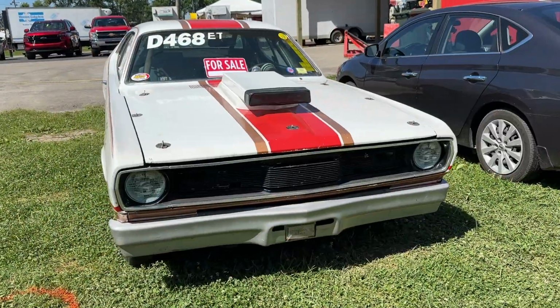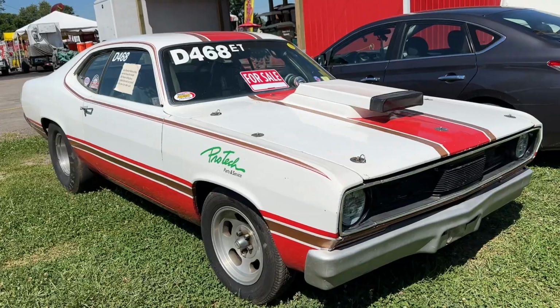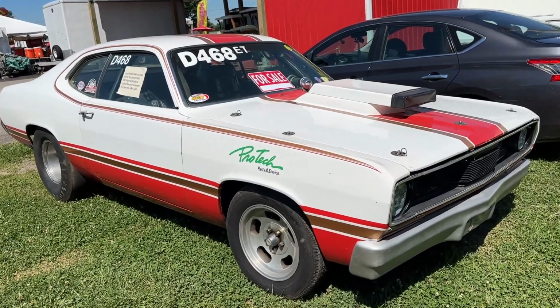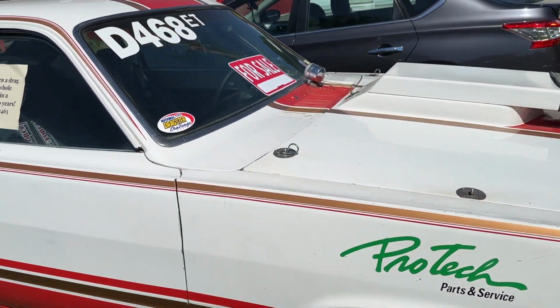Our first stop at the Nostalgia Nationals is always at the swap meet because we're always looking for that next best deal. And even though we rarely find anything that's within our price range, there's always a lot of good stuff to look at, including some vintage race cars.